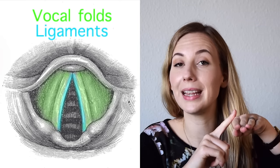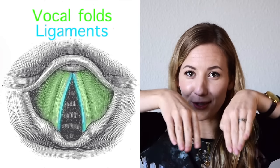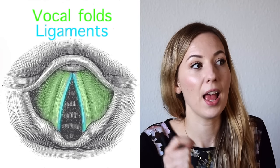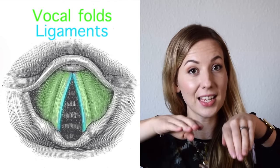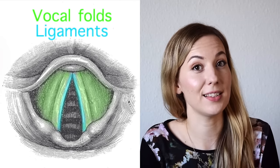So only, we call them the ligaments. Only the ligaments vibrate. So here's the ligaments. It's the full vocal folds, yeah? And so now you can also see why there is a fuller tone to your chest voice, because the chest voice has more mass engaged with creating the sound compared to the head voice, which only has the ligaments.